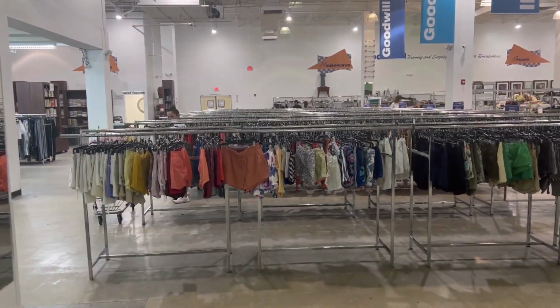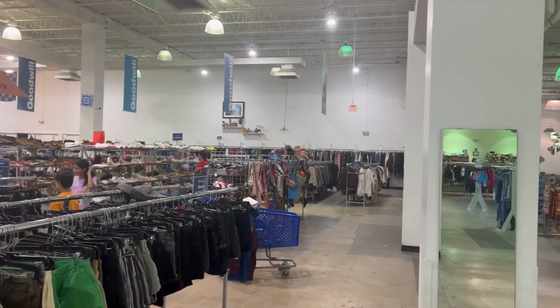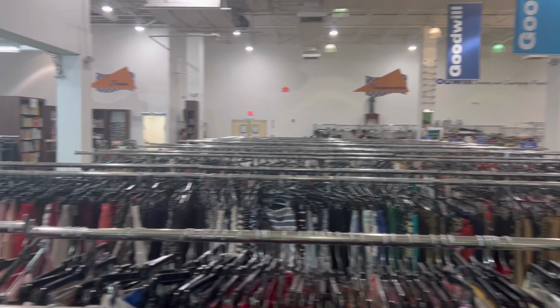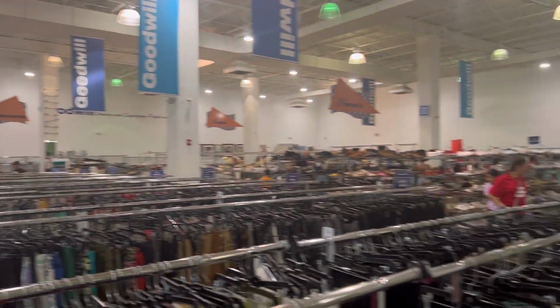Over here you have like more shorts. You have dresses in the back, suits, pants, skirts. So you can find a bunch of stuff over here.